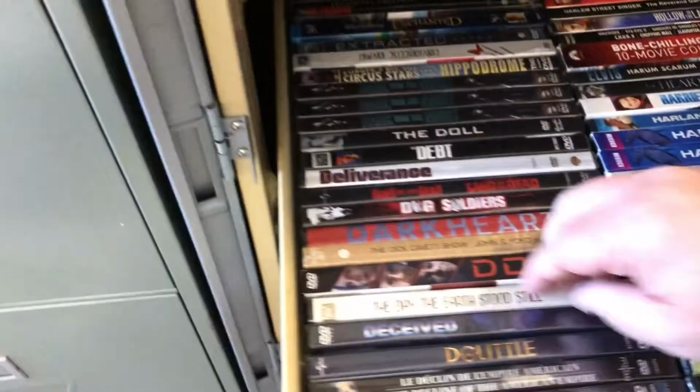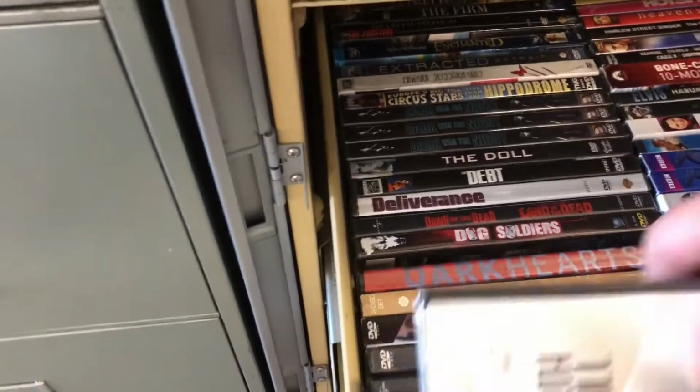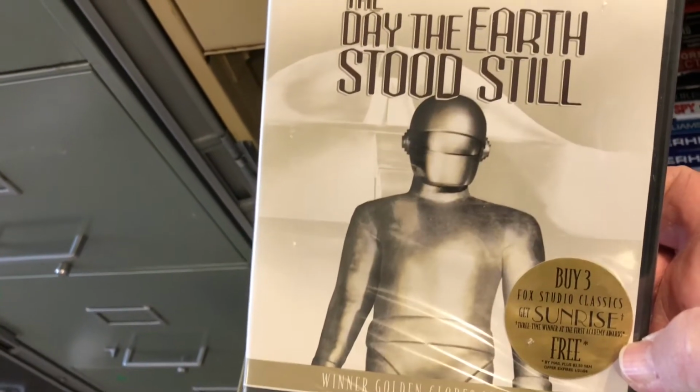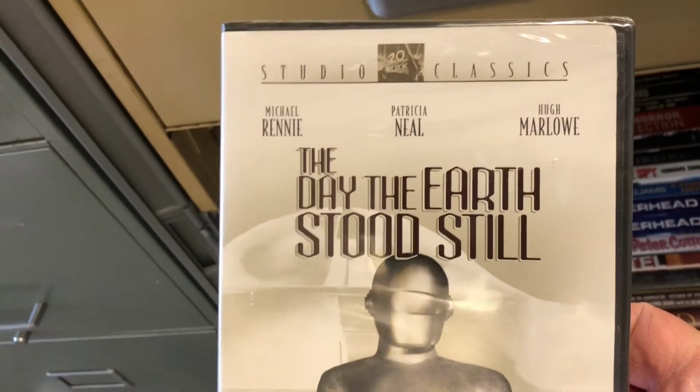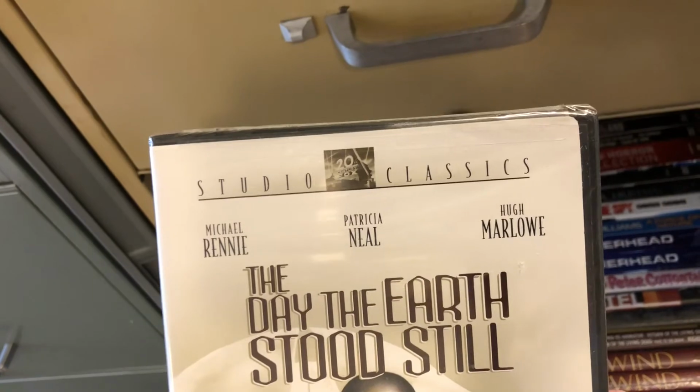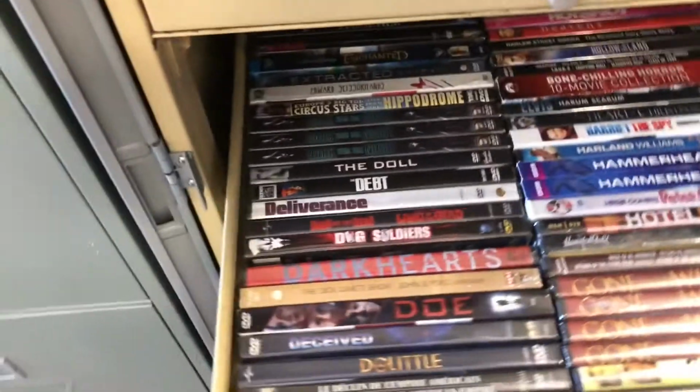Day the Earth Stood Still. There it is. This is the original from, I think, 1953, because they did a remake with Keanu Reeves. But this was new. We paid $1 for it at the pawn shop. Sold it for $8.99.